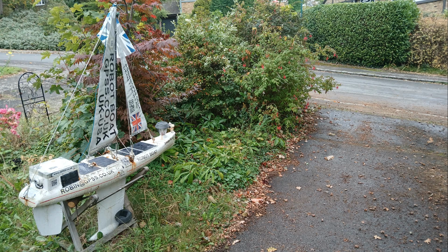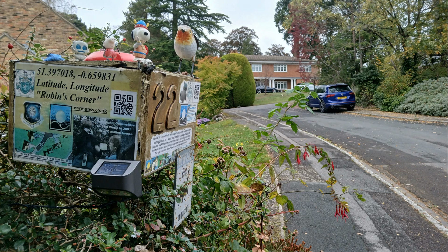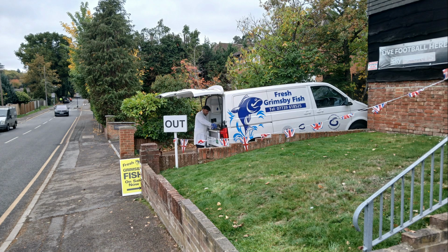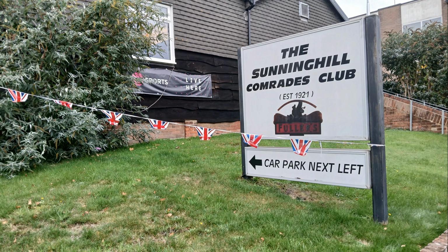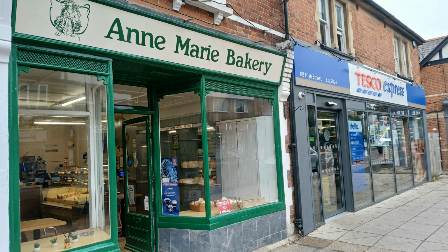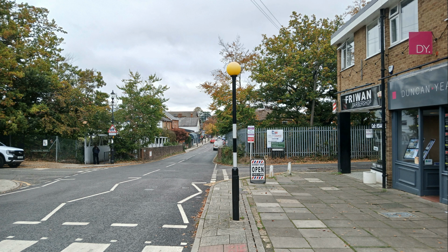Wednesday the 15th of October 2025. Yes, that's near the end, which is the fox caught on the Ring camera eating the peanuts in the front porch. And I didn't start shooting until quite late in the afternoon, and walked down to the village to eat. And yes, there's the fishmonger from Grimsby, past the Comrades Club, past the Blend and Brew that's closed on a Wednesday, and ate at the Anne Marie Bakery, sat outside there.